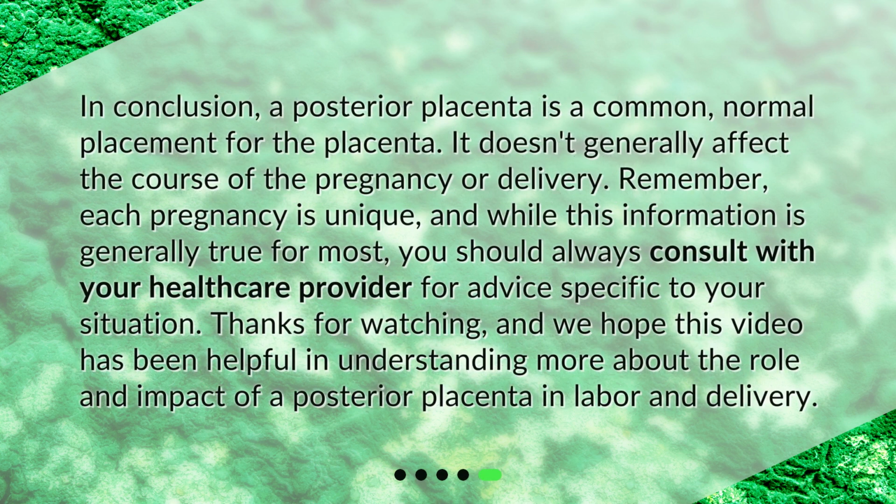In conclusion, a posterior placenta is a common, normal placement for the placenta. It doesn't generally affect the course of the pregnancy or delivery. Remember, each pregnancy is unique, and while this information is generally true for most, you should always consult with your healthcare provider for advice specific to your situation.